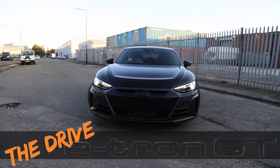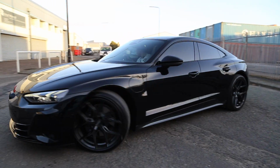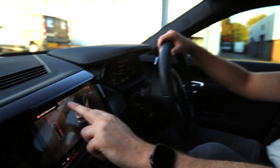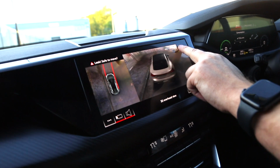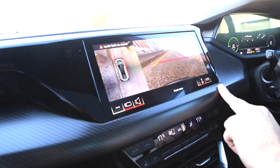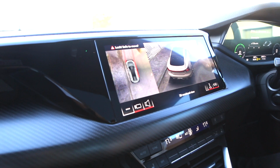I'm going to use this absolutely amazing reversing camera. I mean, I could just sit in this car and play with that all day. It's like playing a little GTA game, isn't it? Grand Theft Auto. Look at that, I can even read the reg on that. Absolutely amazing, the view and the details you've got on that.